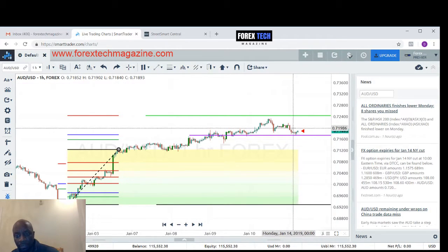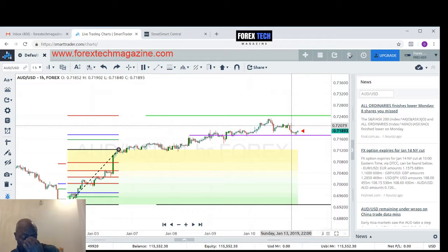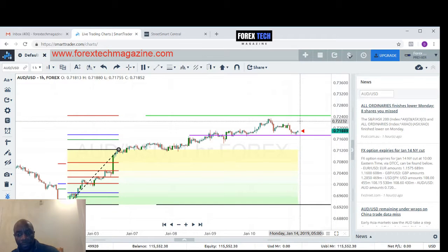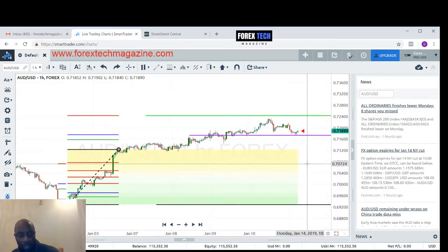Seems to be that the 0.72, whatever, is the key figure for this particular pair. So as long as we can cross back over it, it seems to be pretty positive, and people tend to be upbeat about it and believe they can push higher. As long as it stays below it, people think that it's going to go back down farther.